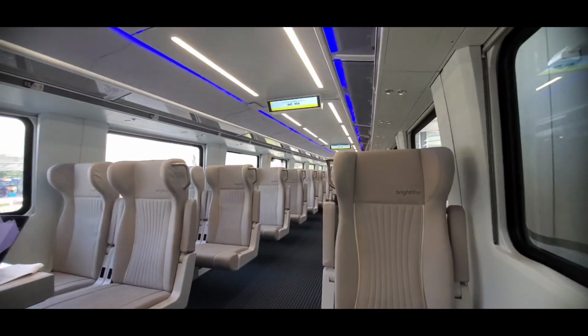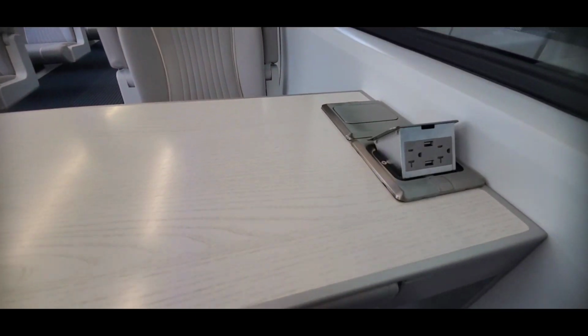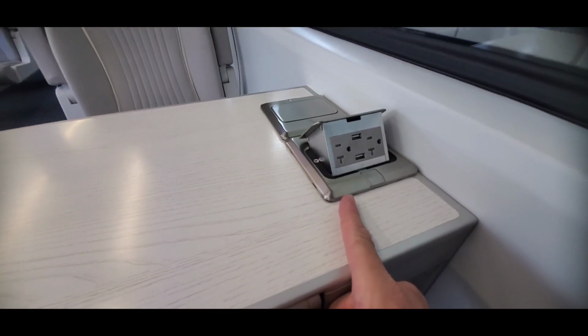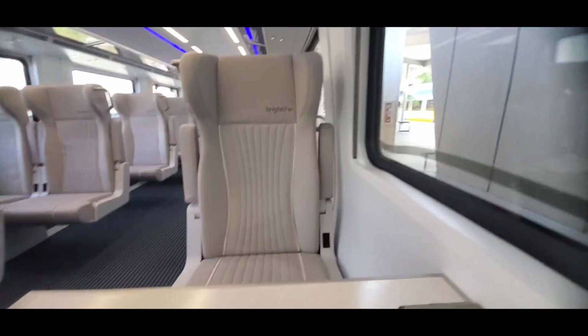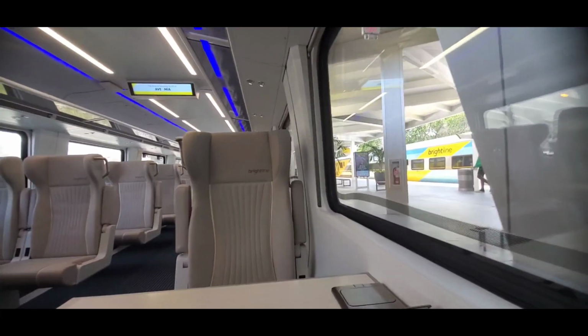Okay, here we go. So you have charging stations at your seat. Seats are very comfortable, very plush.